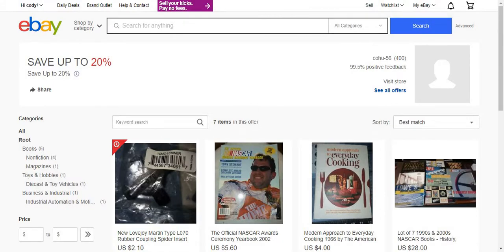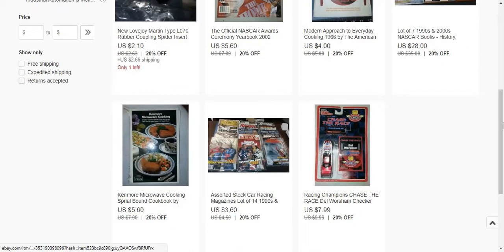20% off. Add that to 20%. So you can see all these, like the dollars from Chase Race. What I'm going to do is stuff that's slower moving, stuff that the price will impact if it sells.